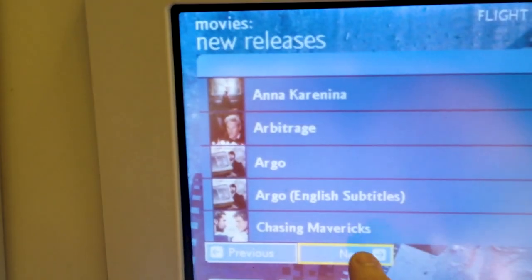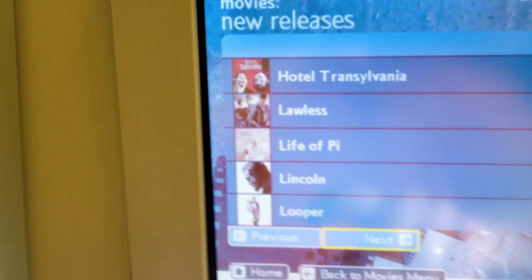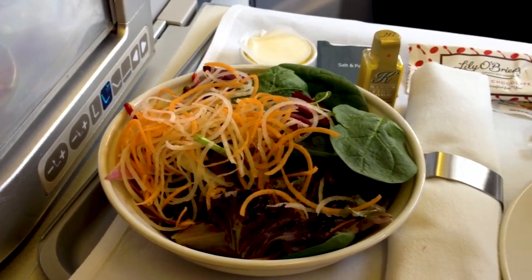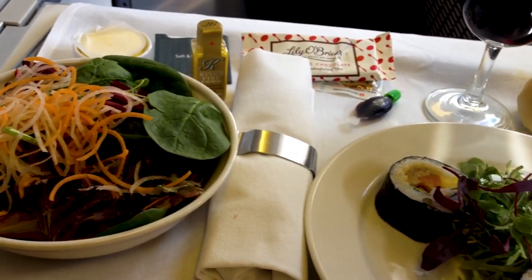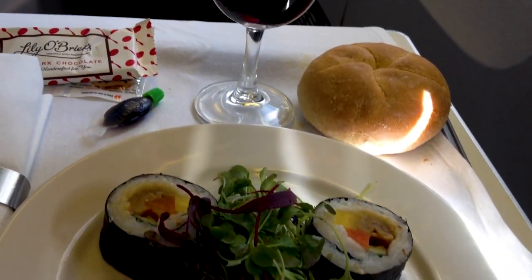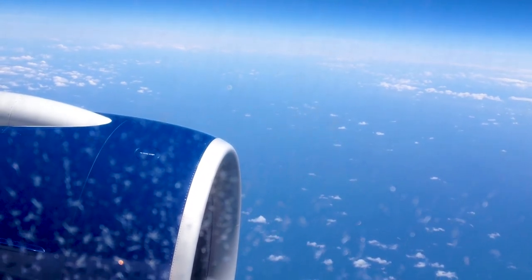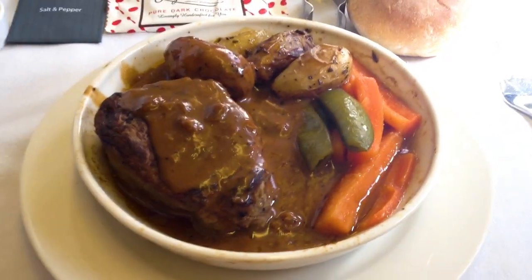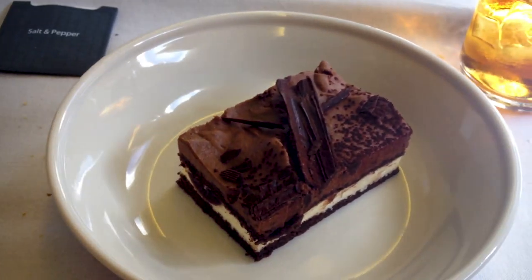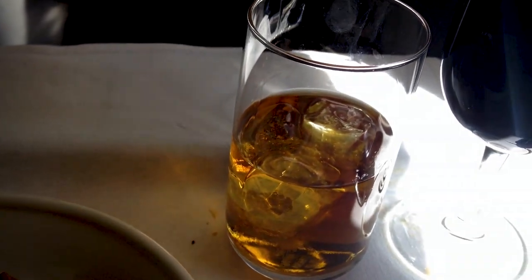After takeoff, I had a look through the in-flight entertainment system and chose a film to watch as I enjoyed my lunch. For starter, a seasonal salad and vegetable sushi, very tasty, washed down with a glass of red Shiraz. Pepper steak and new potatoes for main course, and a chocolate brownie dessert for afters, washed down with a glass of brandy and ice and another red wine.